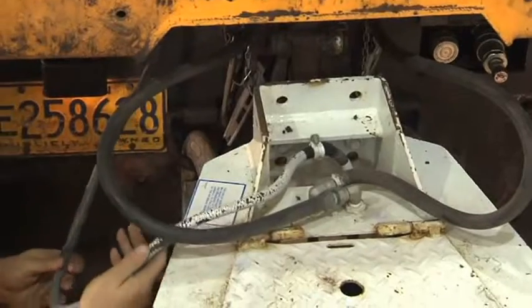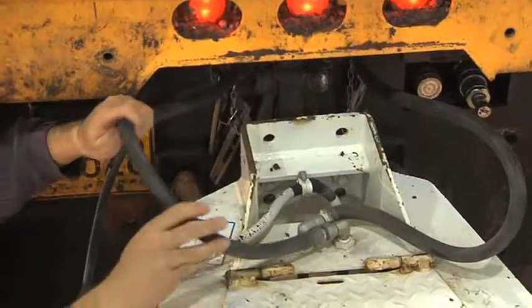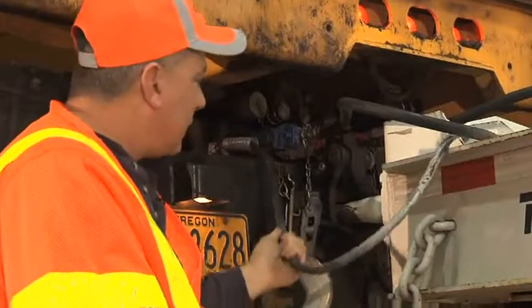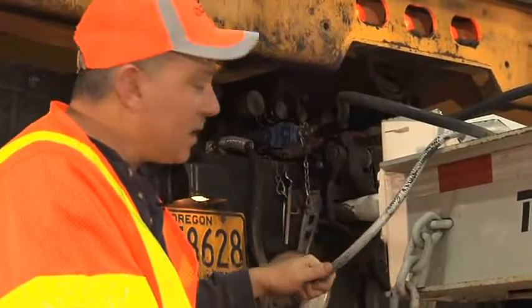Checking our air lines and electrical lines. We're checking to make sure that the air lines have no cuts or frays or bulges, that they're securely fastened with no leaks. Checking the electrical wires to make sure there's no cuts or frays or bare wires exposed.